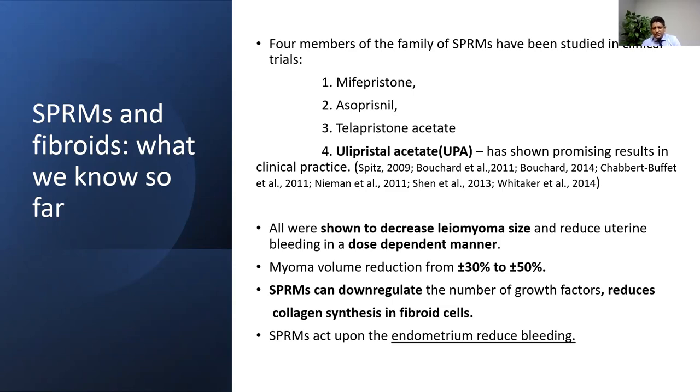All these drugs are shown to decrease leiomyoma size and reduce uterine bleeding in a dose-dependent manner. So the myoma volume reduction could be anything from 30 to 50% or maybe slightly less. SPRMs can down-regulate growth factors and reduce collagen synthesis in fibroid cells, so they address the issue overall. And SPRMs act upon the endometrium, reducing bleeding. That's one of the hallmarks of progesterone receptor modulators, because anemia can be corrected very quickly with ulipristal acetate.